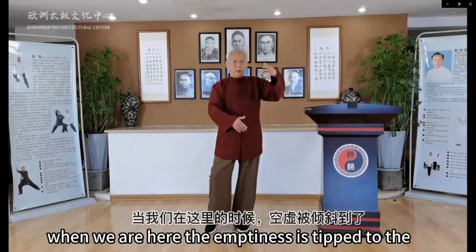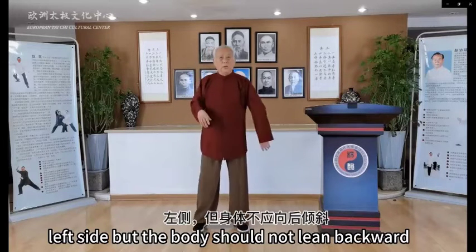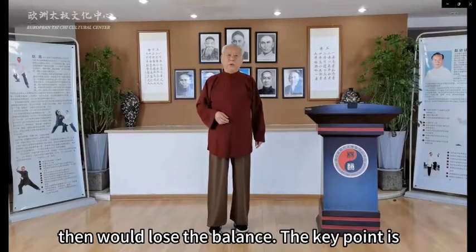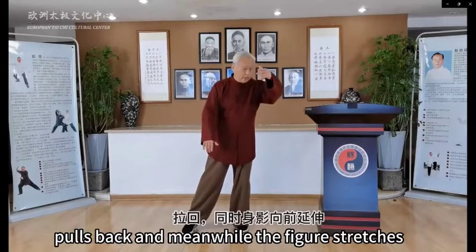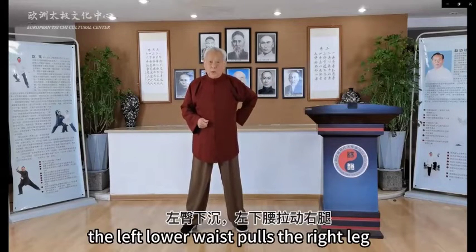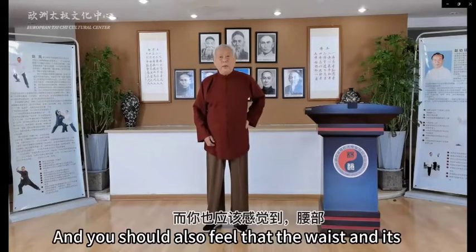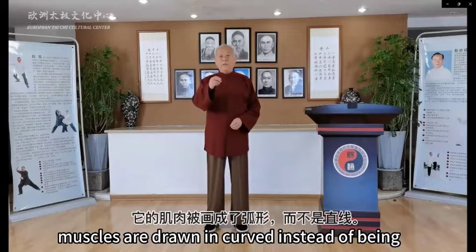When we are here, the emptiness is tipped to the left side, but the body should not lean backward, because the upper body would be rigid and top heavy, and then would lose the balance. The key point is that the left leg sinks down and the left loin pulls back, and meanwhile the figure stretches forward. The left hip sinks and the left lower waist pulls the right leg, and the emptiness and solidness is very clear. Now you may feel a sitting force, and you should also feel that the waist and its muscles are drawn in, curved, instead of being straight.